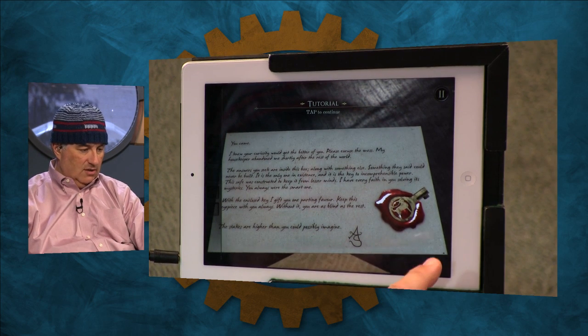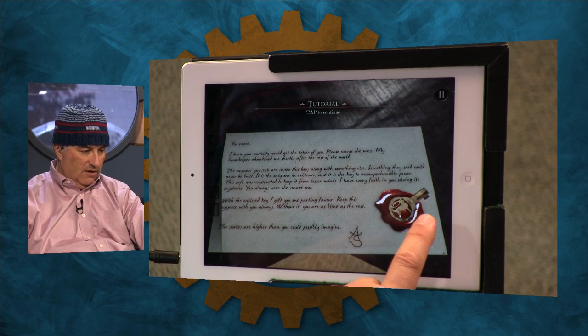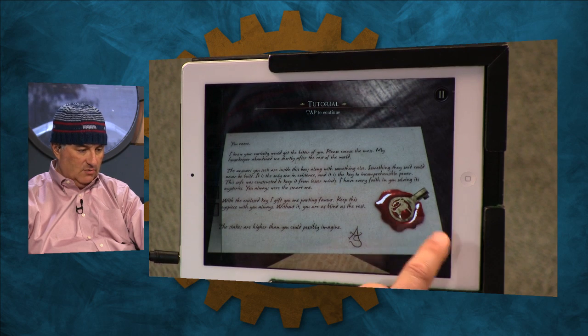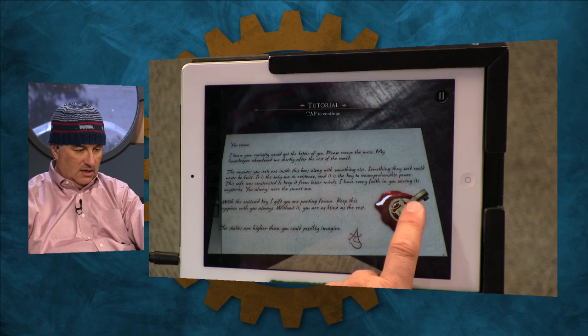The answers you seek are in the box. Blah, blah, blah. Here's this enclosed key. I gift you one parting favor. Keep the eyepiece with you always. Without it, you're as blind as the rest. Very cryptic, right? The stakes are higher than you could possibly imagine.